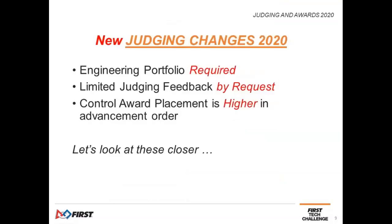So we have some judging changes for this year. One is the engineering portfolio, and it is required. We also will have limited judging feedback. This is by request only. And the Control Award placement has moved higher in the advancement order. So let's look at these closer.